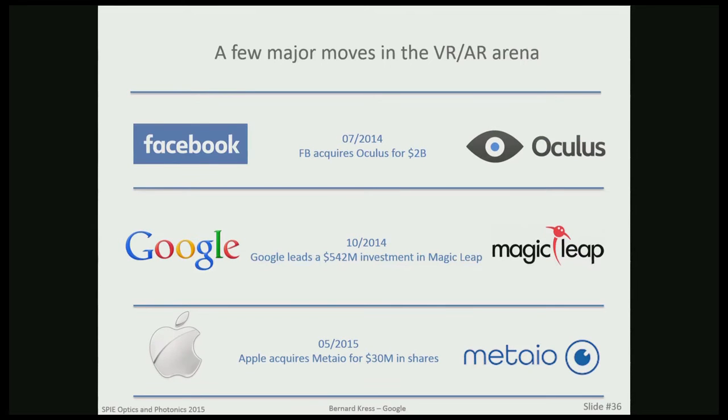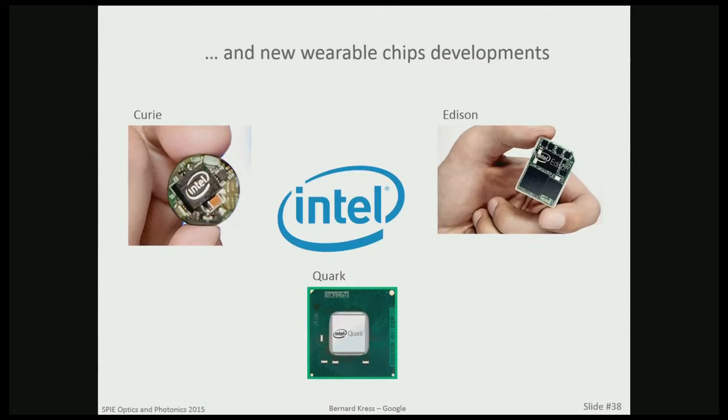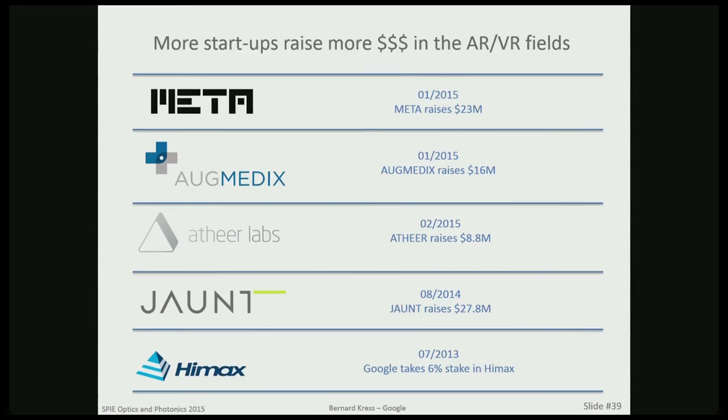So here are a few major moves in the VR AR arena. Facebook buying Oculus in 2014 for $2 billion, Google investing $500 million in Magic Leap, Apple buying Meta. There's an acquisition frenzy at Intel, buying Recon Jet for $175 million this year, investing in Vuzix, $28 million this year, acquiring two Swiss optical startups, Composite Labs and Lemoptics, and of course forming an alliance with Luxottica, the eyewear company. They also develop new wearable chips, such as Curie, Edison, and Quark.